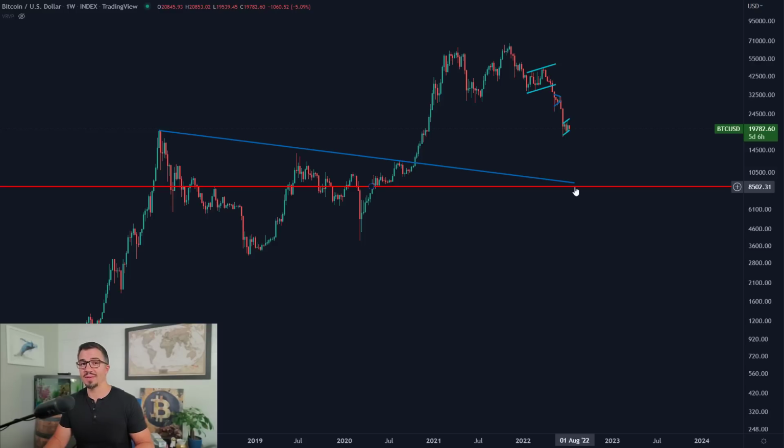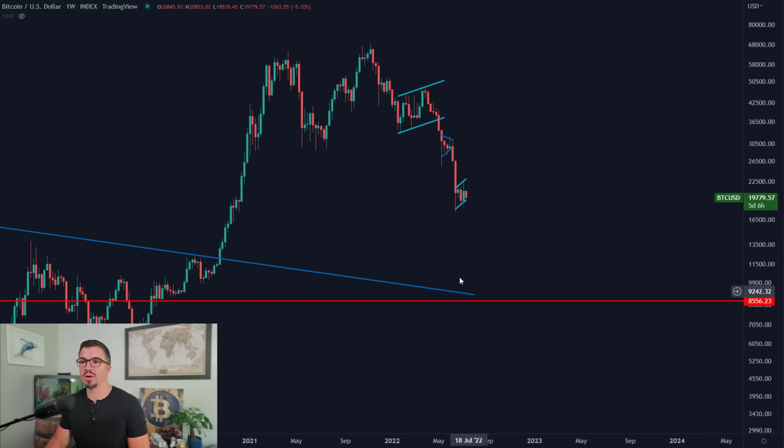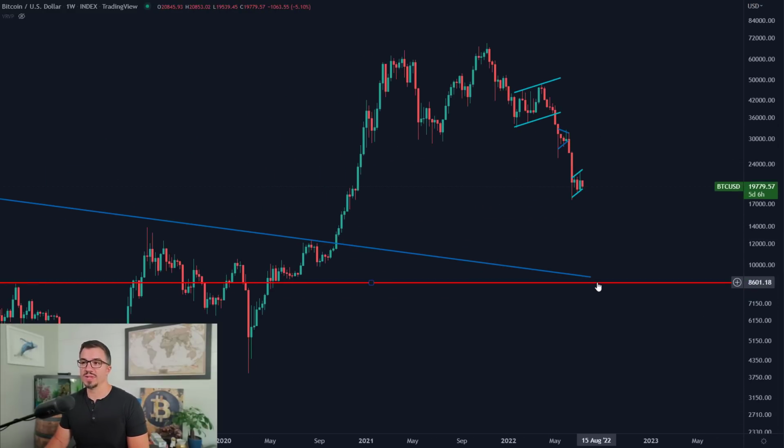Okay, so you have to keep that in mind. This is unlike anything we've ever seen before. It's uncharted territory. And a lot of you will say, well, then how do you know it's going to test between 8 and 12,000? And as I said, I don't know that, but I do think that we have to keep an open mind to that possibility. So once again, the objective for this smaller bear flag here does point to 8,500.